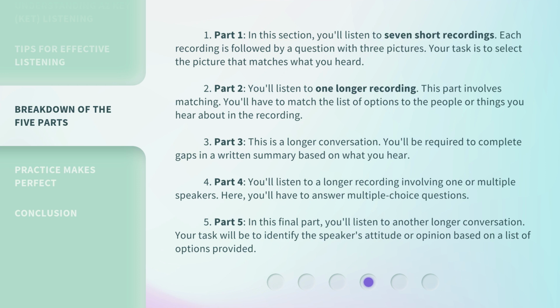in the recording. 3. Part 3. This is a longer conversation. You'll be required to complete gaps in a written summary based on what you hear. 4. Part 4. You'll listen to a longer recording involving 1 or multiple speakers. Here, you'll have to answer multiple choice questions.